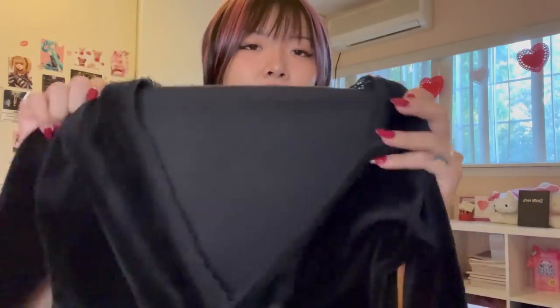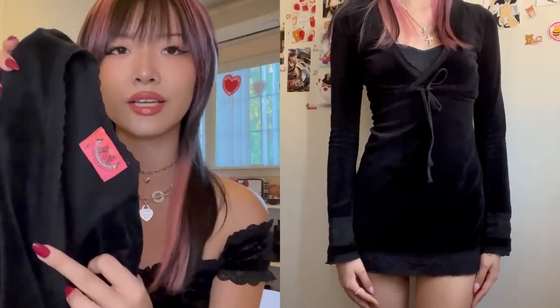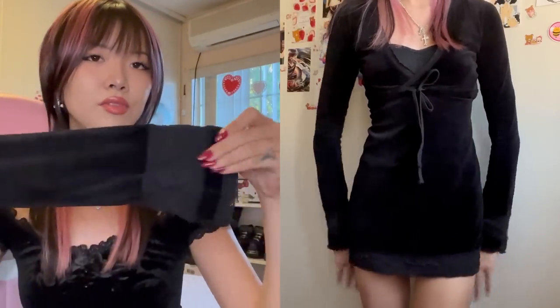I literally freaked out when I saw this because I saw the tag of it and I was like, okay, yeah, it's this Juicy Couture velvet dress. The velvet on this is so soft, and it's like a baby doll type of dress with the tie right there. It's adjustable, and then it has lace right here. The sleeves are a little flared, as you guys can see, and I love this part of the dress.